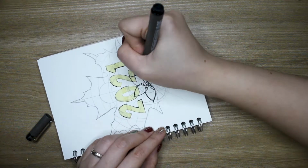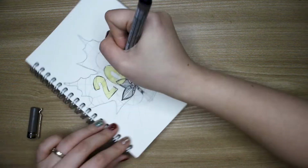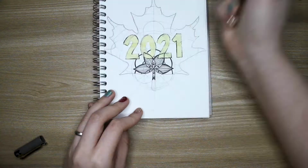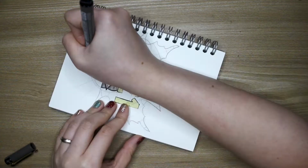Now really carefully draw your mandala from inside out, and because you want the 2021 to really show, you have to make sure to make a pattern that's fuller than usual so you don't have to outline the letters at the end. You'll see it.